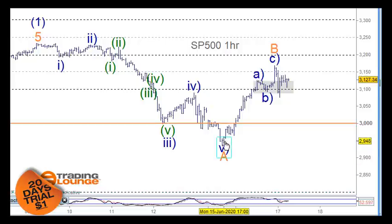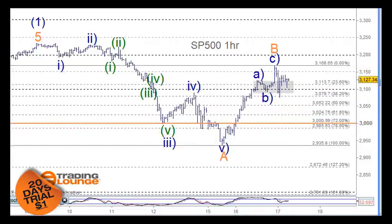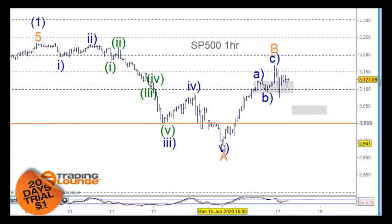Visually it looks like 1 and 2 here and 3, 4 and 5 here for an impulse wave, and that's how we've got it counted on the Nasdaq. We've got a slightly different count on the Nasdaq, as you may know. The other thing we've got to be mindful of is that from this low to this high, we also need to look at the 50-60% retracement level, because if this is somehow an A wave to here, a B wave to here and a C wave to here, which I can't see at this stage, but anything is possible in the markets, and we need to be absolutely flexible.